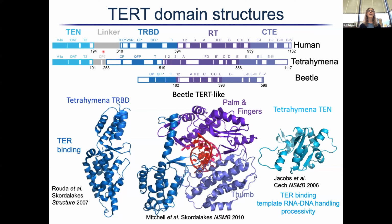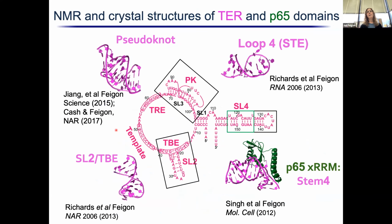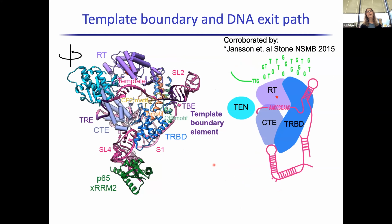But it's lacking this telomerase essential N-terminal domain. The TRBD is shorter, and it turns out also to have a big difference in the RT. There was also a crystal structure of the RBD domain and a crystal structure of this telomerase essential N-terminal domain, and NMR structures and one crystal structure of an RNA-protein complex. So we were able to fit those in and connect them and make a model.